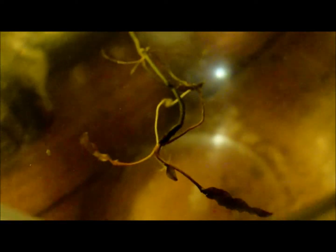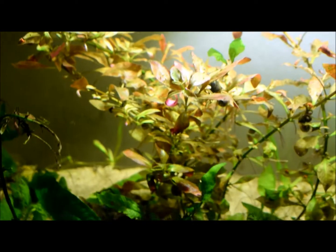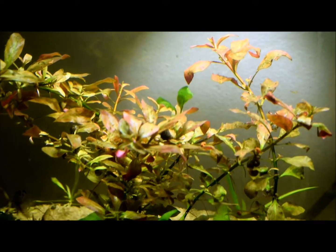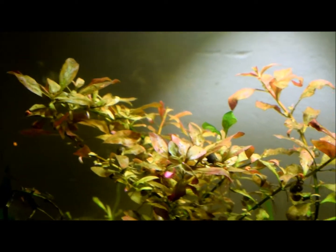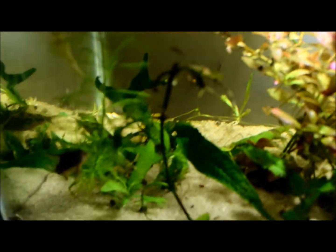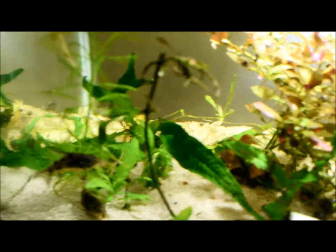Down here in the bottom are a bunch of eggs. Should hatch in the next few days. Of course, the guppies. These guys look like they're showing off. Very pretty. And let's go in here and look at the algae tank. Well, it's not an algae tank no more. That's the Ludwigia repens. It's looking wonderful now. I'm very happy how this tank's cleaned up. Ain't no algae left, or there might be a little bit, but nothing major.